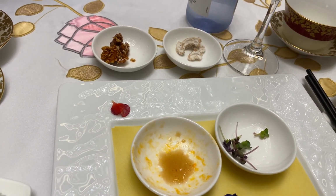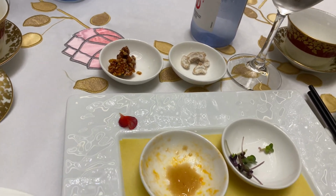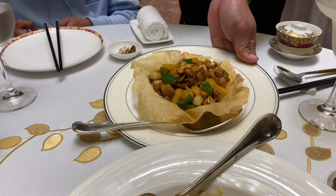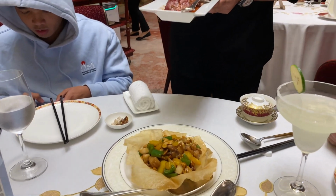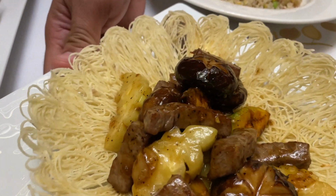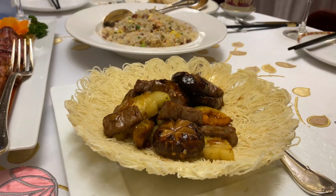Mashed potato inside a bun. Yeah, it really is like mashed potato inside one. A croquette. Fried chicken with cashew nuts. And this is the barbecue pork with honey. Fried Wagyu, black pepper sauce, looks nice. And this is the pan-fried mixed vegetable with omelette.